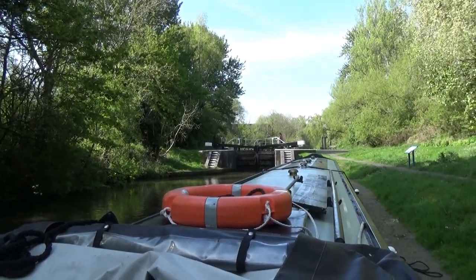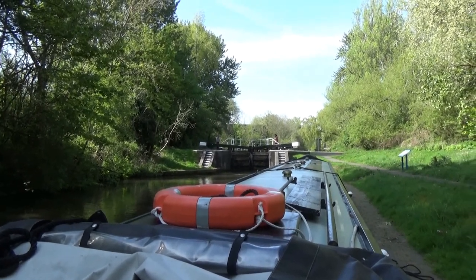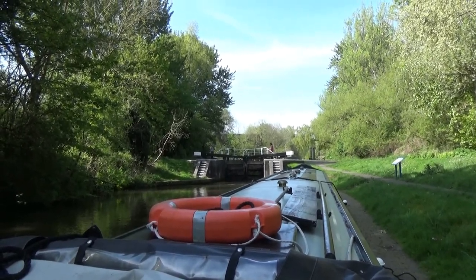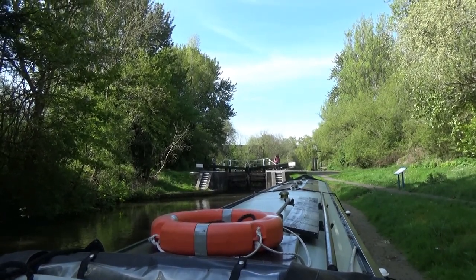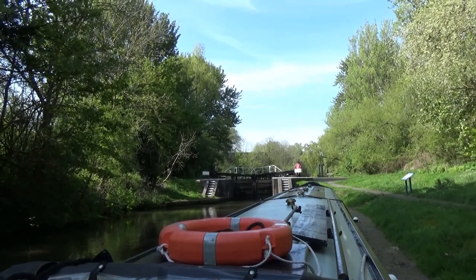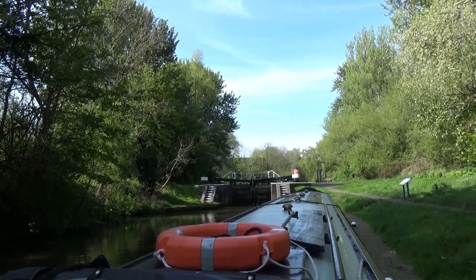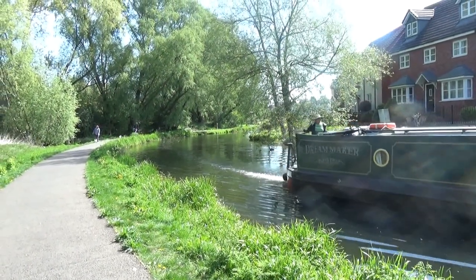Keep making new friends at the lock. Even though the people on this boat were told we were coming up, they insisted on filling the lock up again, so they've come down before us. That is just not good boating etiquette, and it's a complete waste of water. People who have boats should love the canals and do what they can to preserve them, not overuse the water. Just by Everard's Meadows now, walking to the next lock.